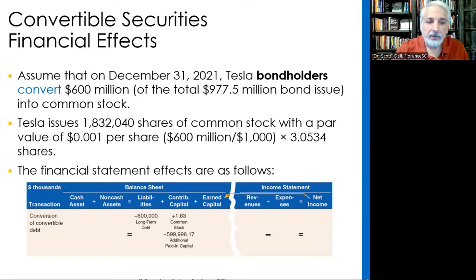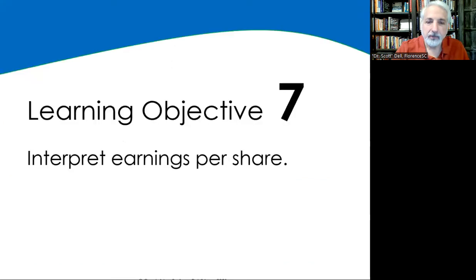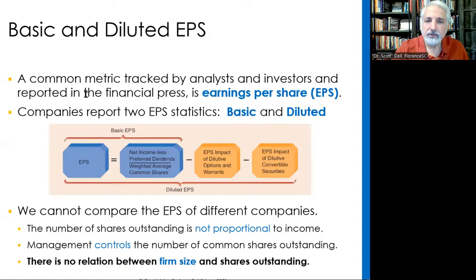So we're going to link that to earnings per share. Earnings per share is a calculation that we go through. But when you look at an income statement, there are 2 kinds of earnings per share. There's basic earnings per share and fully diluted earnings per share. So if we look at companies that say basic and diluted, compare the earnings per share.